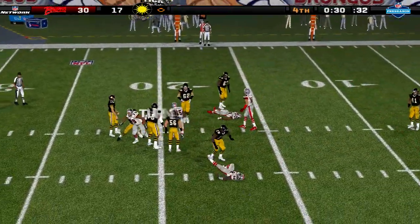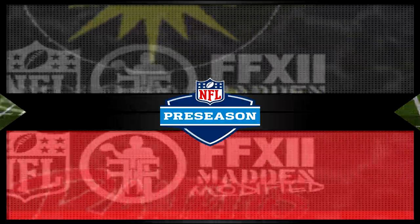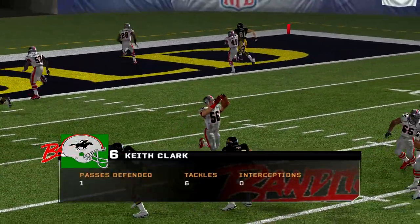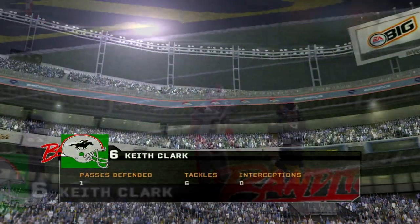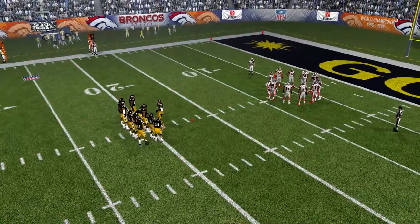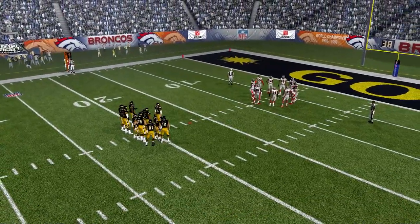Throws it. Knocked down. Three kneel downs, and this one will be in the books.